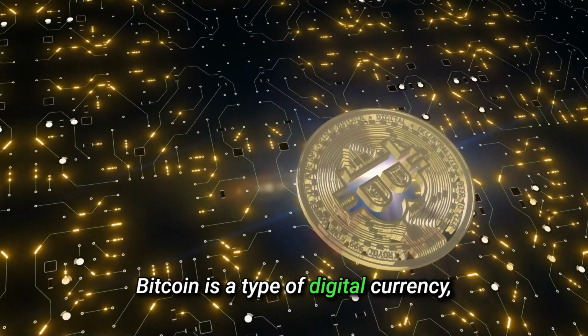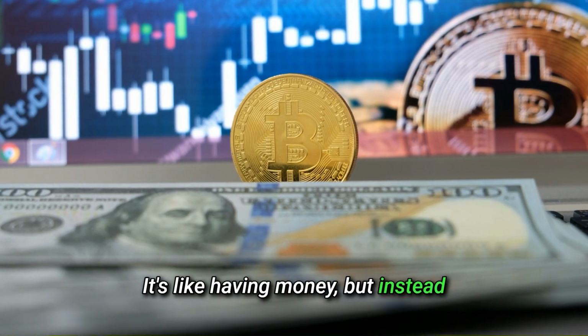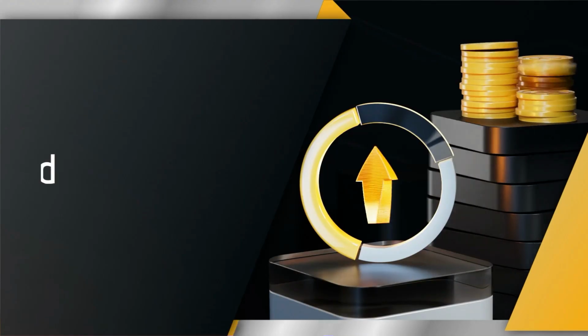Bitcoin is a type of digital currency also known as cryptocurrency. It's like having money, but instead of physical coins or bills, Bitcoin exists only in digital form. Here's a breakdown of how it works.